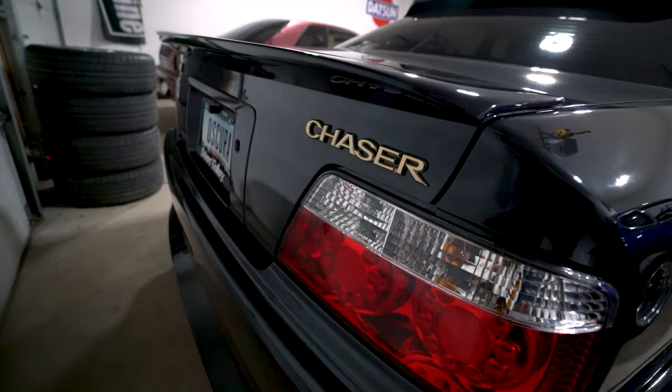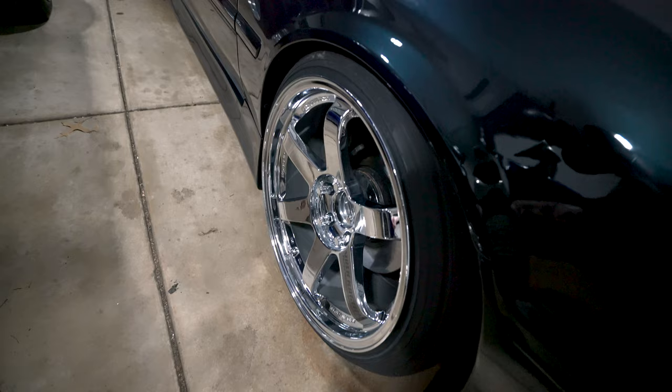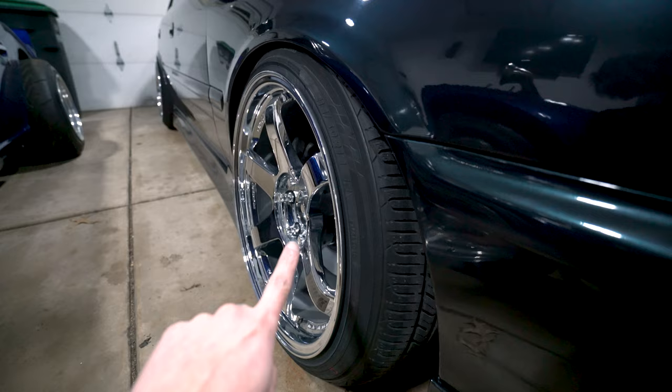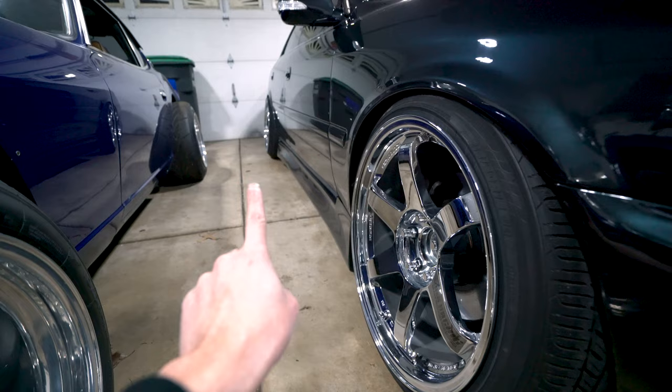The wheels are TE37s. They're triple chromed. I won them also on Yahoo Auction Japan and had them shipped straight to Lee Cruz in San Diego, and then he triple chromed them. Fronts are 9.5 plus 22 with a 10 millimeter spacer and extended studs. The rear is 10.5 plus 22, no spacers at all.